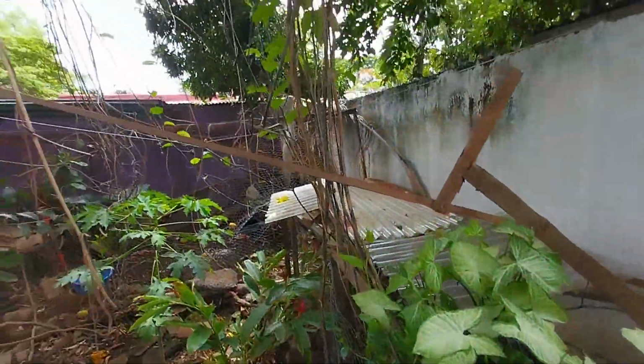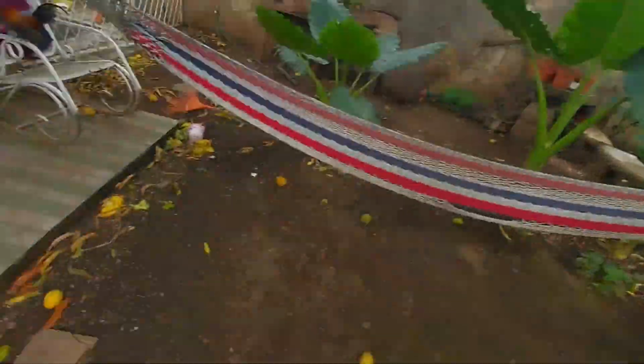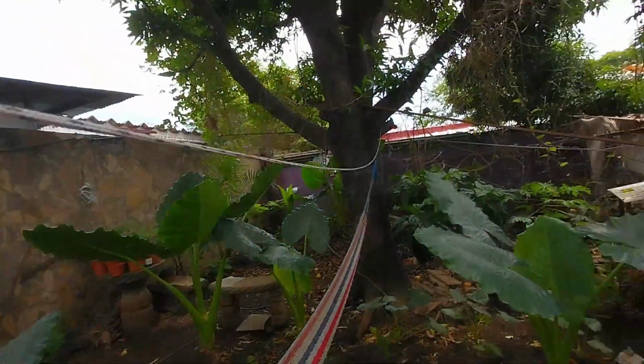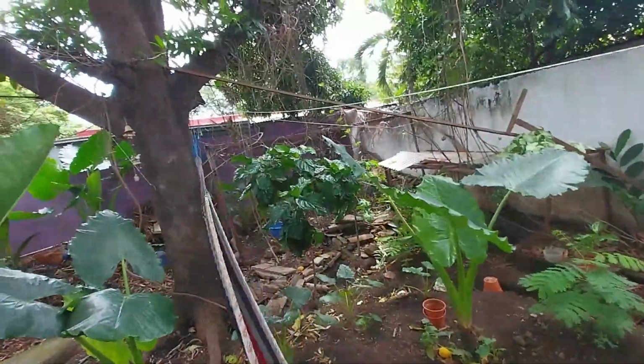And it grows and grows and grows and grows. And then it takes over the whole mango tree. So we have a bunch of passion fruit. And it's a really, really cool plant to grow.